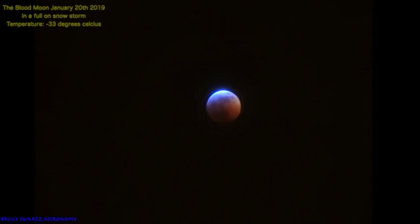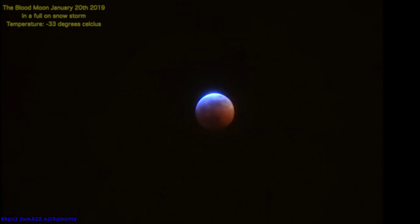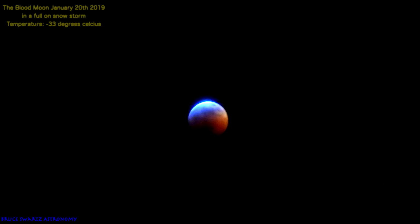This is the blood moon. Yes, I was so lucky to get it because, and it sucks, honestly, I'm happy to see the colors. It's amazing. Yes, I was lucky to see it. But in a snowstorm, I could have got this full screen and I could have filmed it live, seeing this actual color live. But it'll come again. Not soon. A couple of years, I guess.